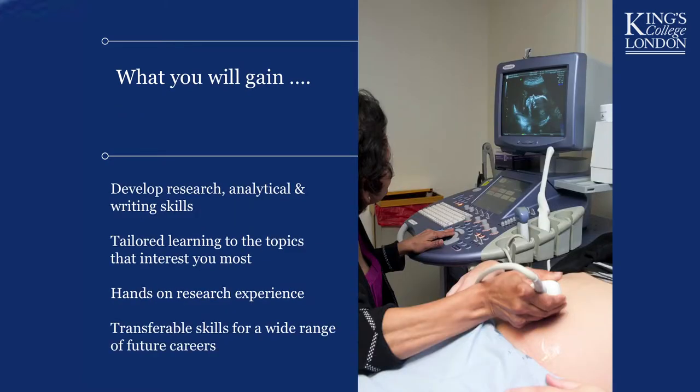What will you gain from our MSc? Well, we want to develop your research, analytical and writing skills, all transferable skills. We want to give you a learning experience that allows you to tailor your learning to what you're interested in. We want to give you some hands-on research experience. And we want to give you transferable skills for a wide range of future careers.